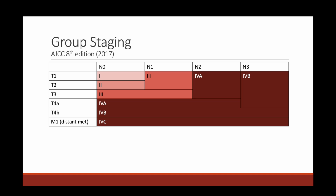So 4A is T4A, N0 to 2, or N2, T1 to T4A. If you are N3 or if you're T4B, then you're stage 4B. And then if you have any distant metastases, you're stage 4C. So pretty simple. Again, T1N0 is stage 1, T2N0 is stage 2. If you are T3 or N1, you're automatically stage 3. If you are T4A or higher, or if you are N2 or higher, then you're automatically stage 4.